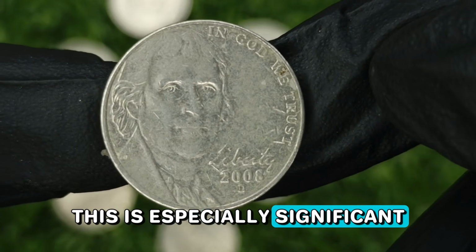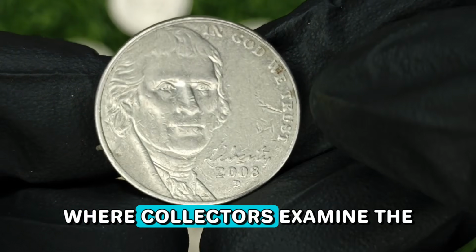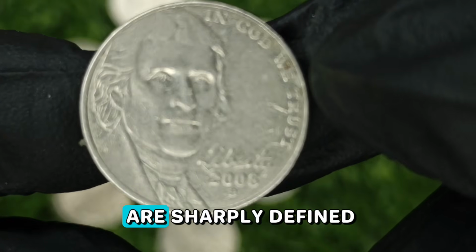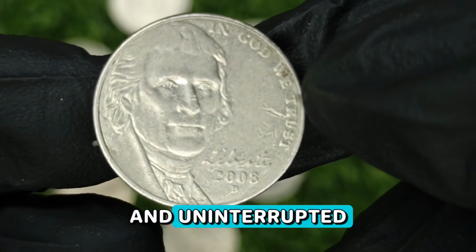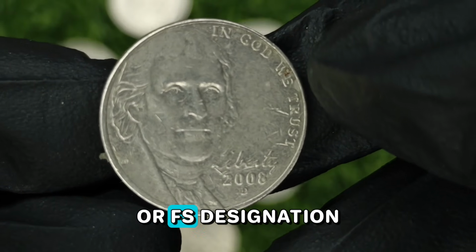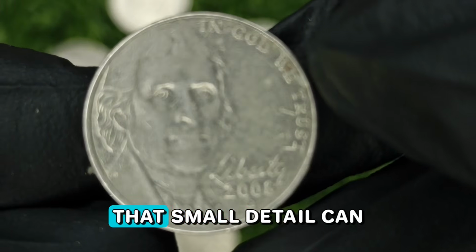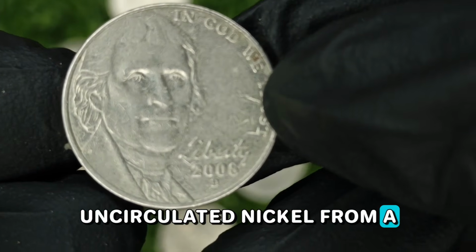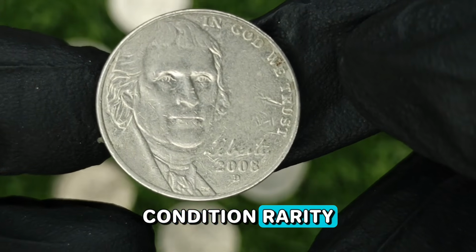This is especially significant on the reverse, where collectors examine the steps beneath Monticello. When all the steps are sharply defined and uninterrupted, the coin can qualify for the coveted full steps, or FS, designation. That small detail can separate an ordinary uncirculated nickel from a much more desirable condition rarity.